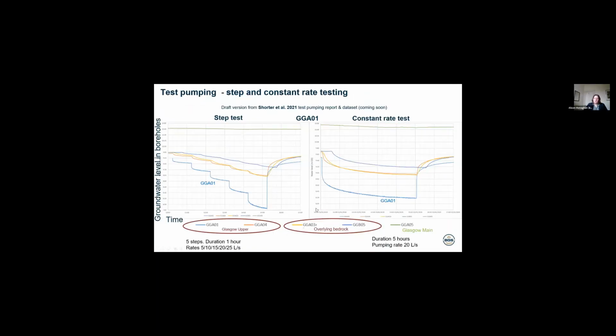So these graphs show some results from one of the mine water boreholes, GGA01. So the graphs are of a hydrogeological step test and a constant rate test. And for this borehole GGA1, this was a mine working borehole that goes into the top coal seam, where that coal seam was a waste, a stowage, probably a backfill into that borehole. So you can see very nicely the effect of the step test on the water level. So these are from the hydrogeological data loggers. The water levels as that borehole was pumped up to 25 litres a second. And similarly with the constant rate test, up to 20 litres a second for 5 hours.